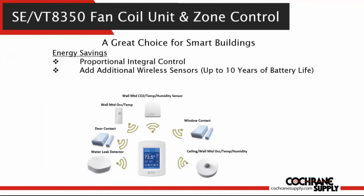Employing additional sensors can also help to save energy. As we saw in previous slides, sensors can be hardwired, but the 8350 room controllers can support up to 10 additional wireless sensors. Temperature and humidity sensors for remote sensing, averaging, or high-low signal select. Remote door or window contacts, say for instance if the window is open, to disable the heating and cooling functions until the window is closed. Water leak detectors and occupancy sensors are also available. The sensors can have up to a 10-year battery life, and they use standard off-the-shelf batteries.